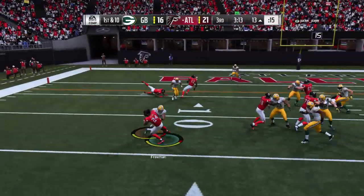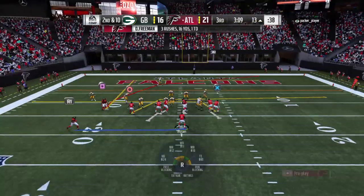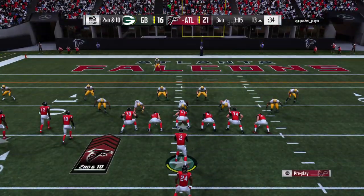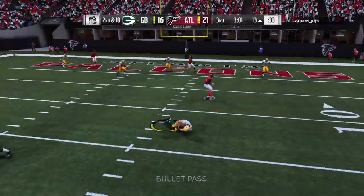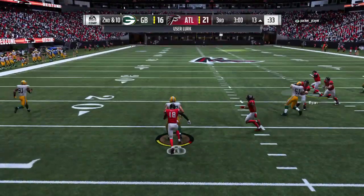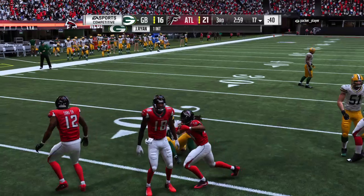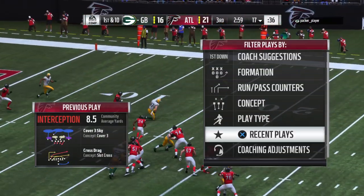Now a handoff. It's Freeman looking for a cutback lane, but nothing there as he's met at the line of scrimmage. Josh Jones in on the stop. Here's Ryan to throw. And he rifles one that's intercepted. Picked off by the Michigan man, Jake Ryan. And a big turnover there as his guys will get the football back.